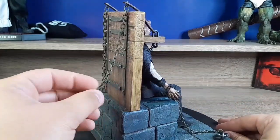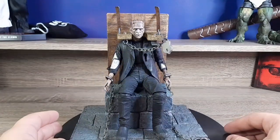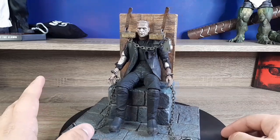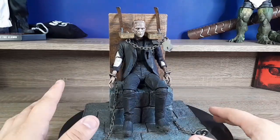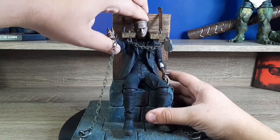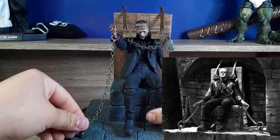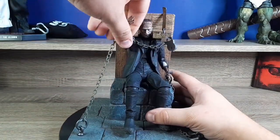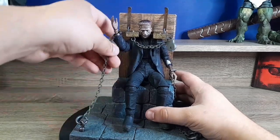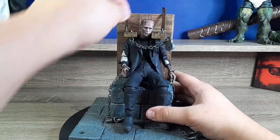So these chains in the back kind of just stay here for like decoration purposes, but it looks amazing. Look how good that looks. It's so amazing to see him in person like this, and you can kind of have him struggle a little bit, and you can have him take off these parts if you want. The whole point of it is why these parts are so loose in the first place is because he does break out of the actual chains pretty much just like this. It just comes out of the ground like that, so you can make it look like he's escaping.